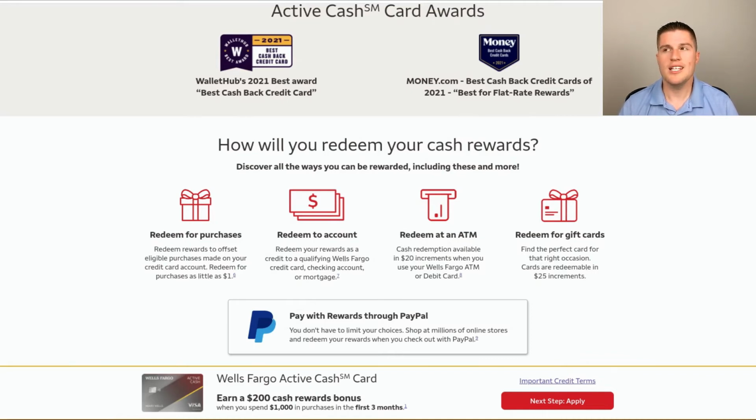But again, you can't get your rewards balance, at least for me, it didn't seem like you could get it to zero. A lot of times when you did a statement credit with other credit cards I've had, you've been able to just use as many points and get it down to zero. With this Wells Fargo cash card, you're only able to do it in increments of $25. Not a big thing, but it's just kind of annoying.